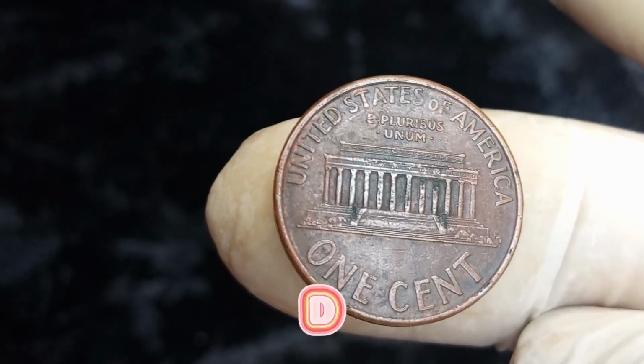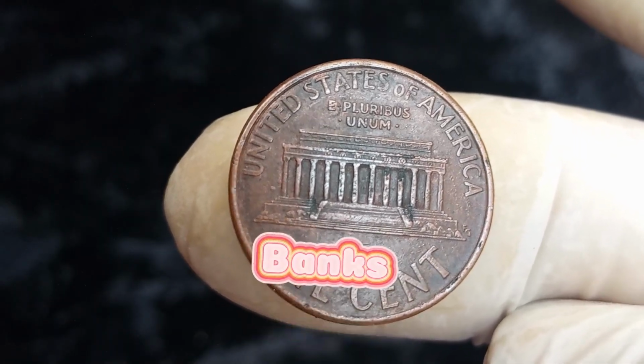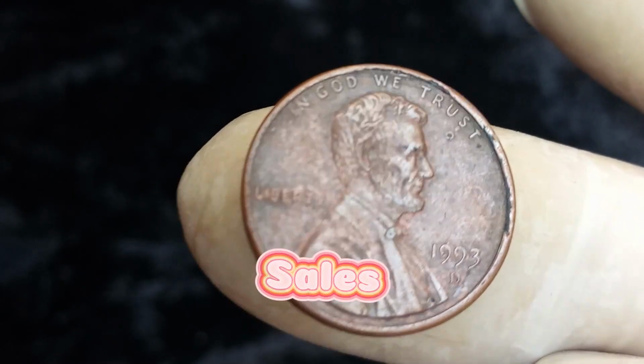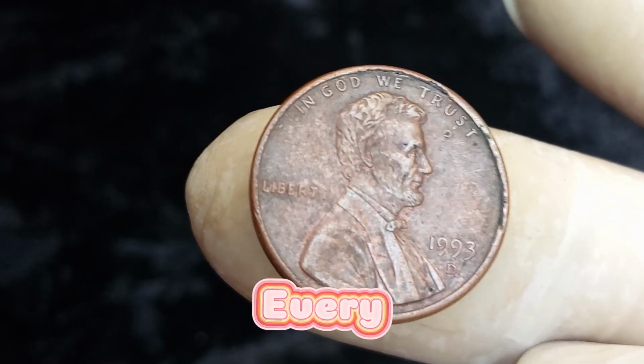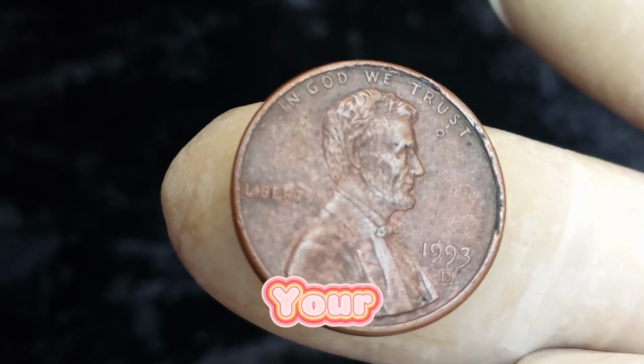So now the question is, do you have the 1993 D penny that could change your life? Check your drawers, your jars, your piggy banks. Look through old rolls of coins from the bank or estate sales. Examine every detail. Because the next rare gem might be sitting unnoticed in your very own home.